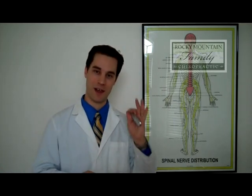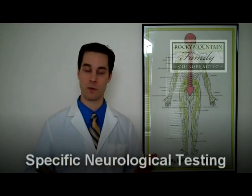Let's look at the left hand now, how we treat you and how we look at you neurologically. Now, neurological treatments are going to be based on specific neurological testing. We'll take you in our office, we'll do certain tests that will tell you what part of your nerves, or what part of your spinal cord, what part of your brainstem, or your brain itself is not functioning properly. Let me tell you a little bit about your brain and your nerves.